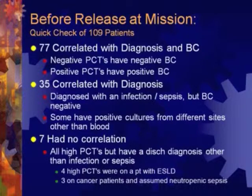But I did a quick check of 109 patients, and this is only my experience: I had 77 that correlated with not only the diagnosis but also blood cultures. So the negative PCTs had negative blood cultures, and positive PCTs had positive cultures that related to the diagnosis. I had to be on the protocol, have an actual intensivist diagnose the patient, and have a discharge diagnosis. 35 correlated with diagnosis, but not necessarily blood cultures. We know as clinicians that many of our sepsis patients do not have positive blood cultures.